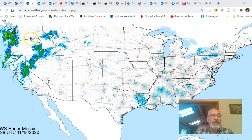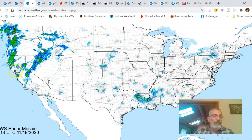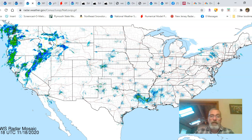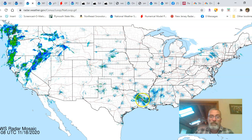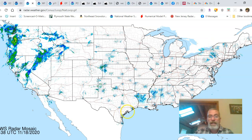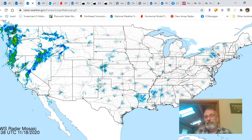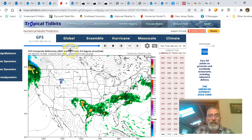You can see on the radar this morning, precip in the Pacific Northwest, up from California northward to Washington State, and precip running up into the northern Rockies. Also seeing some light showers up in parts of Louisiana that's disappearing, and a little bit of lake effect going on in upstate New York, but it's relatively minor. So let's move forward here.